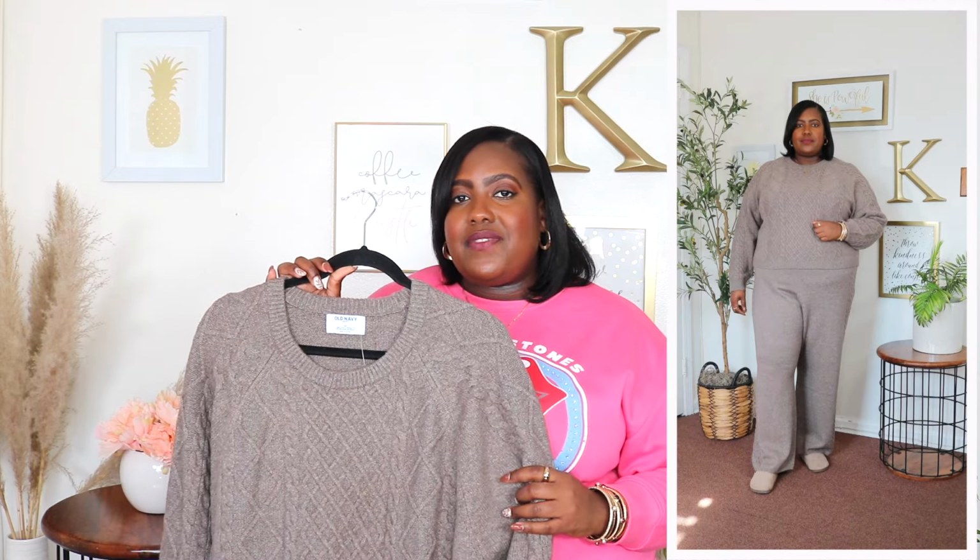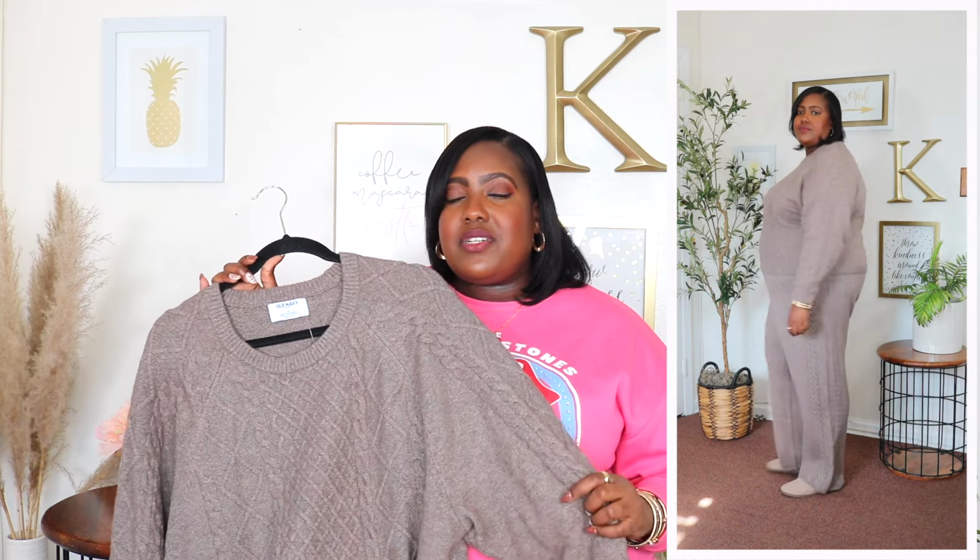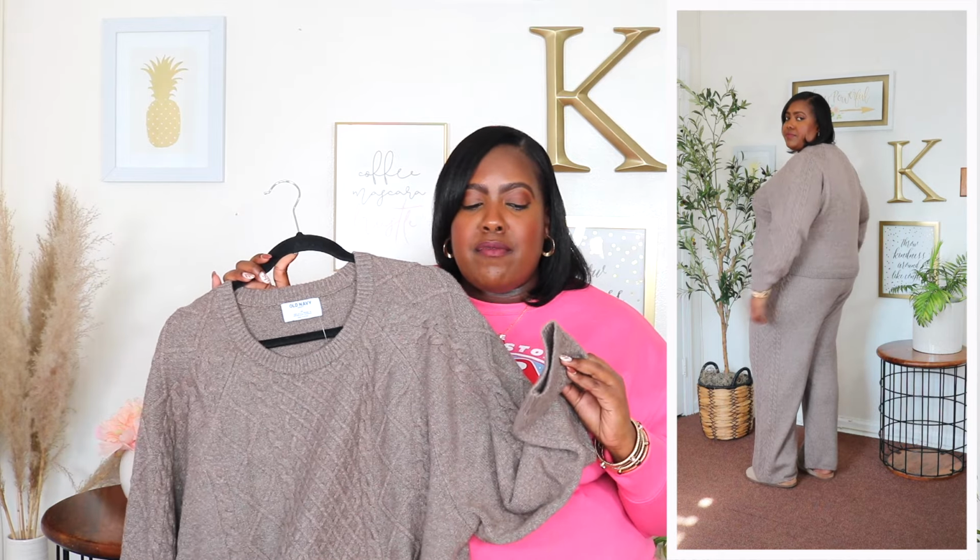Next is this cable knit sweater, and I'm wearing it here in the size 2X, and the price is $44.99. It's available in one additional color, and I have it here in this color from Old Navy. It's called In Sedimentary. It does feature a crew neckline, drop shoulders, and it has long sleeves which are slightly fitted, and it does have a rib cuff.